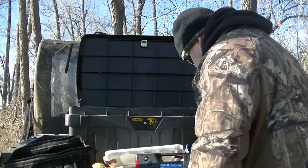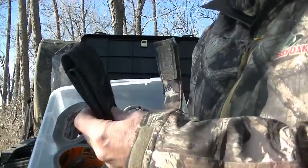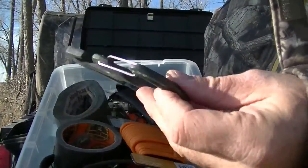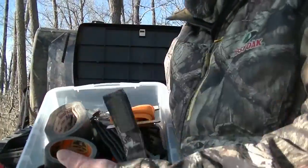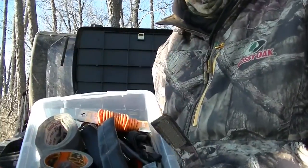Oh, this case has all my tarp straps. I've got some data tube for Ranger bands. I've got a Nite Ize Figure 9 in here, this gear snake stuff. I have ratchet straps, electrical tape, duct tape, all here in this kit. Ton of tarp straps.